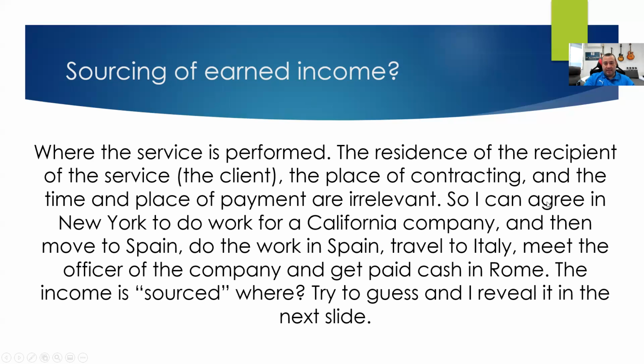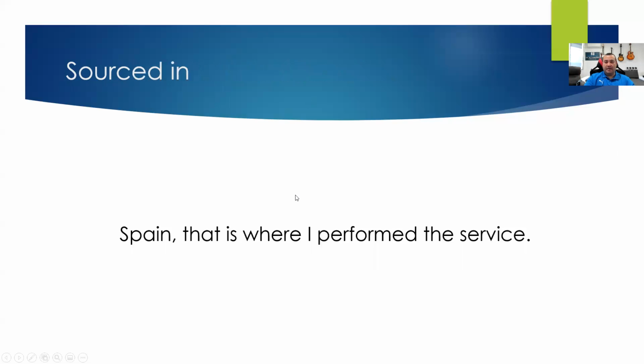Sourcing of earned income, as I said, it matters where the service is done. So, for example, if I am hired in New York, or let's make it more complicated. I'm hired in Mexico to do work for a company in California. I move to Spain, I do the work in Spain, I travel to Italy, I meet the officer of the company, and I get paid cash in Rome, drinking coffee next to the Coliseum. The income is sourced where? Try to guess, and I show you. 1, 2, 3. Spain, that's where I did the work.